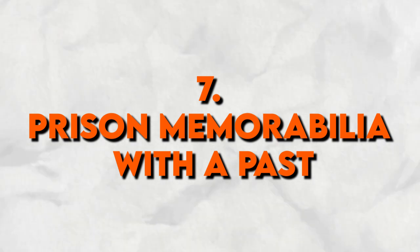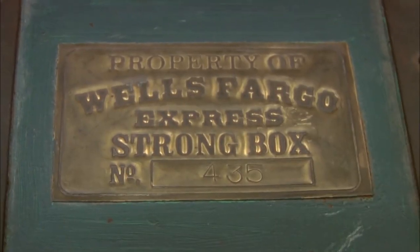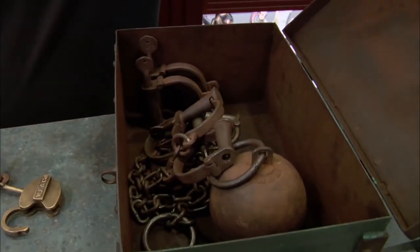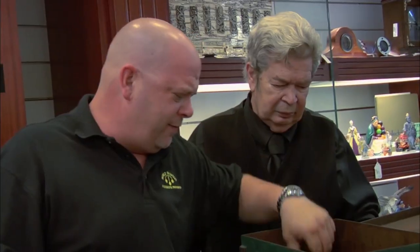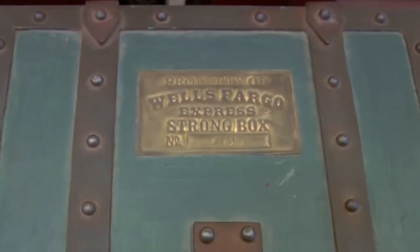7. Prison memorabilia with a past. One memorable day at the gold and silver pawn shop, a man came in with a collection of antique-looking items, including a Wells Fargo strongbox, a ball and chain, and some handcuffs. He claimed that the ball and chain came from the infamous Yuma Territorial Prison, while the handcuffs were supposedly from Folsom State Prison. The items had an authentic look to them, and Rick, always excited about rare historical pieces, decided to pay $450 for the collection.